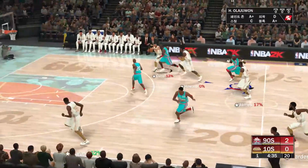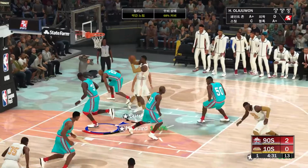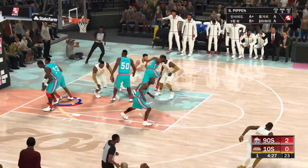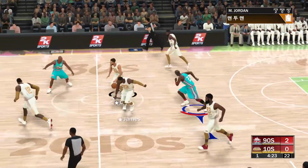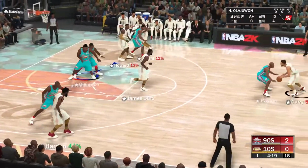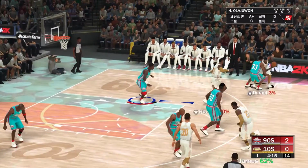And so James will bring it up for the 2010s team. Ring shot on the way. Here's Howard. Goes up again. Robinson with the block. And there you see why Robinson is the anchor of this defense. Massive wingspan, easily allowing him to turn away shots. Now here's James.